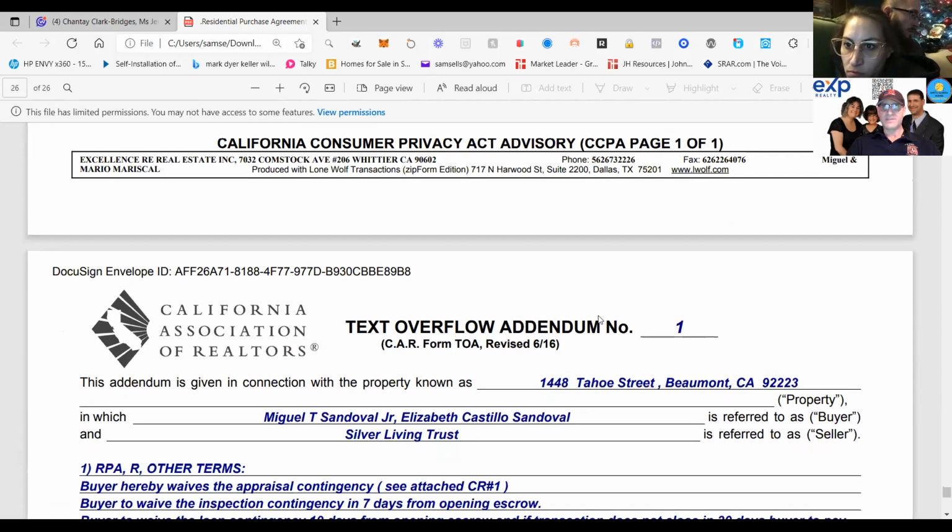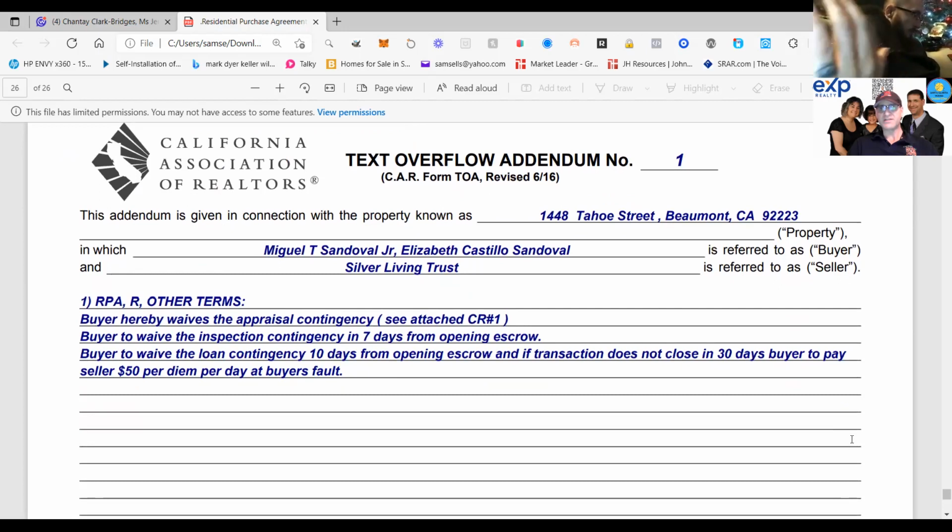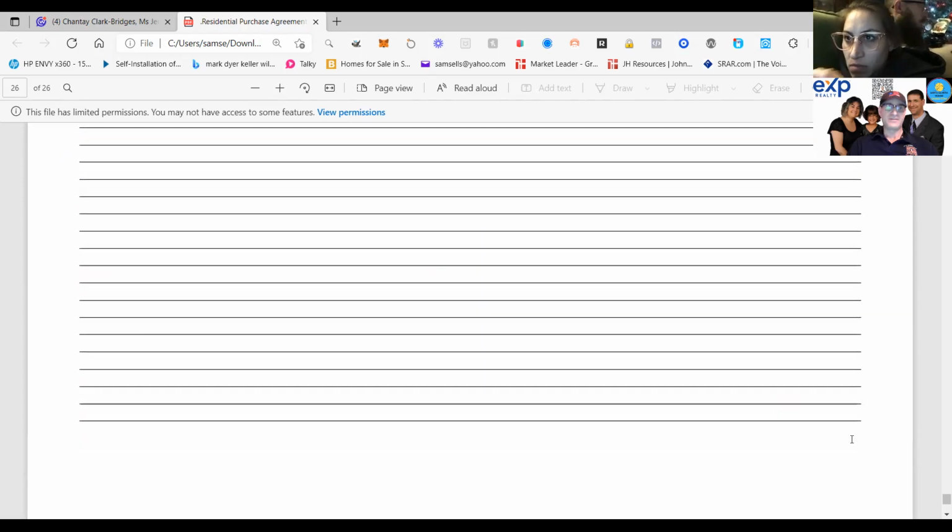Okay, so here's some of the forms as you fill them out. If it goes overflow, it automatically does a text overflow. And it's over here. Buyer hereby waives appraisal. It breaks it all down. Buyer to waive inspection contingency, 7 days from opening escrow. Buyer waive loan contingency 10 days from opening escrow. If the transaction does not close in 30 days, buyer to pay seller $50 per day, or per diem, at buyer's fault. And I'm actually going to counter that one, Jen, to $100 per day. Because if they don't follow through with the promise, I want them to feel it. $50 a day is nothing. So I've got to counter that. So scroll down.